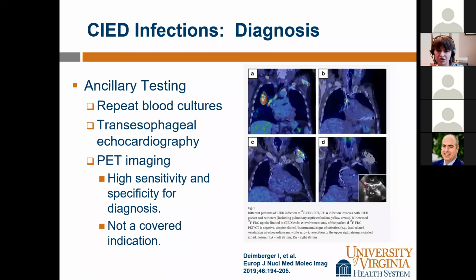And one of the emerging technologies, which is really probably going to become a part of our diagnosing of these cases, is PET imaging. It seems to have a pretty high sensitivity and specificity for diagnosis. And the one thing many of us are struggling with right now is it's not a covered indication for most insurance companies. So these are some nice images from a recent paper looking at device infections. And I think this really shows you how PET imaging can be helpful.